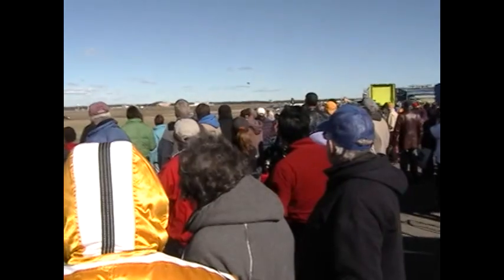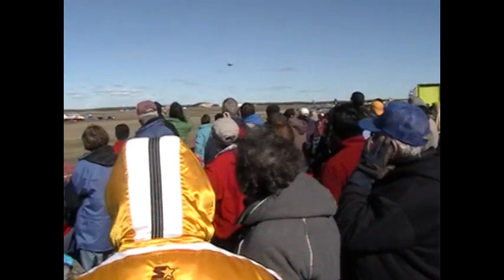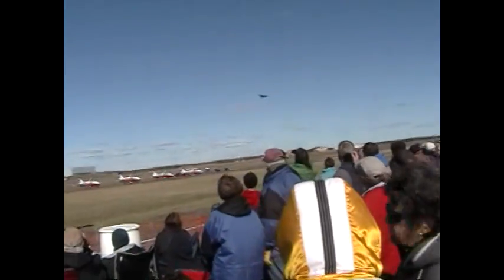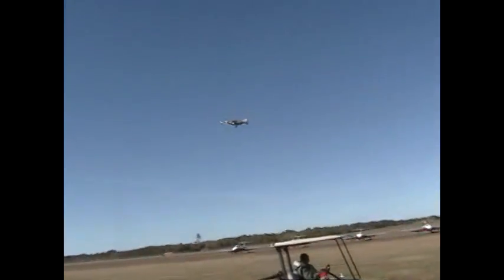Look at the Phantom alone before it forms up with the other three jets. Now that they're in formation, gear down, flaps down, hook down. History from the days of the Army Air Corps to the present.